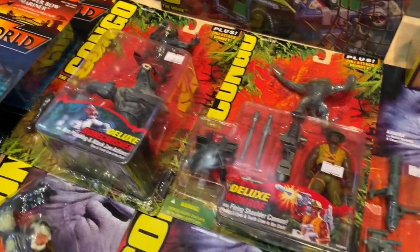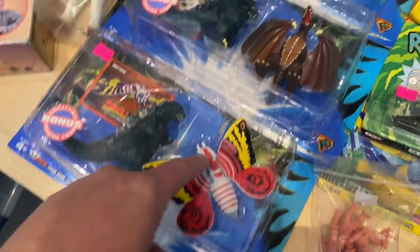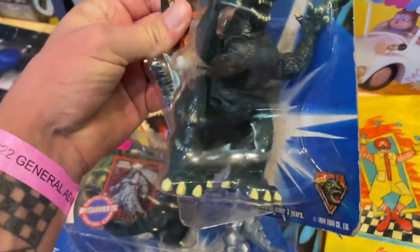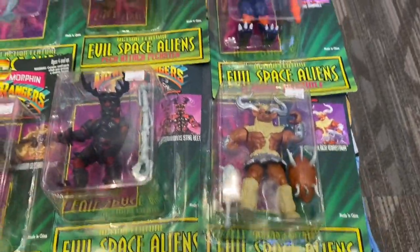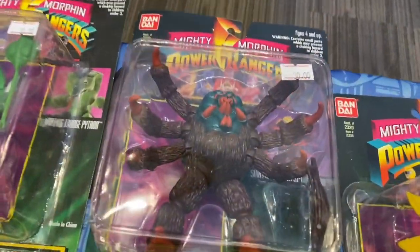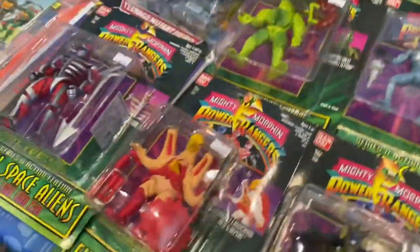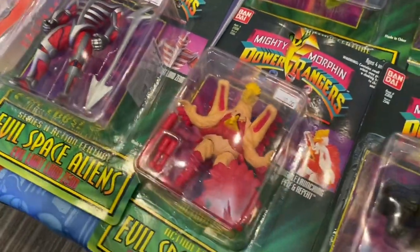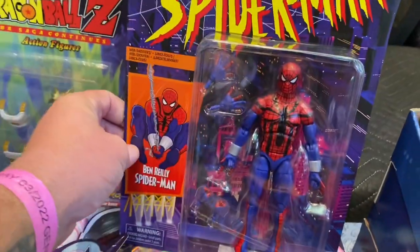Man, those look awesome. Check out these Godzilla packs. A different monster with each Godzilla, and then here's this wind up. Wow, super cool. Check out these Power Rangers. Oh, that one right there is epic. I'm really digging that one. Oh yeah, check out this one too. Wow, that is awesome. Everything's awesome, everything's epic. Oh yeah, that's pretty awesome.